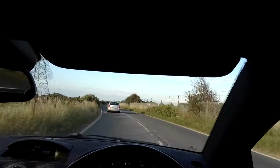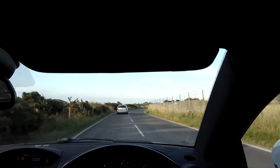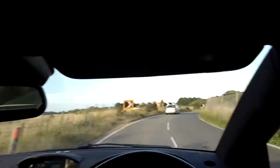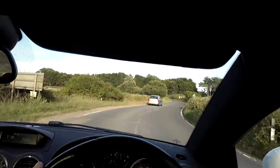To the right of us, we've got the military barracks, which do quite cool things, shooting big guns and stuff like that sometimes. It's quite good to sit up here in the dark. They do night shooting, and you see all the tracer rounds heading out to sea, which is kind of cool. So that's always quite fun.